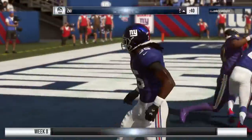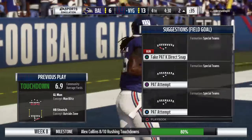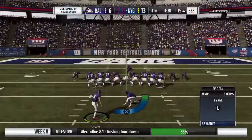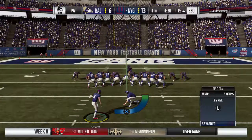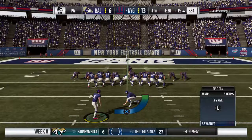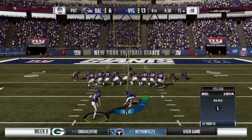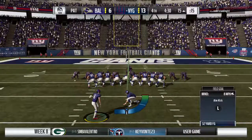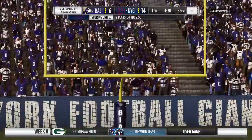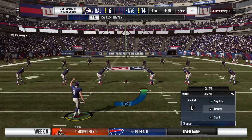They get it to him running left, and he will take it on in for a giant touchdown. Alex Collins with touchdown number 8 on the year, and the Giants add on to their lead. Extra point right down the middle, and that will ensure that it will take a touchdown and a 2-point conversion to tie it.